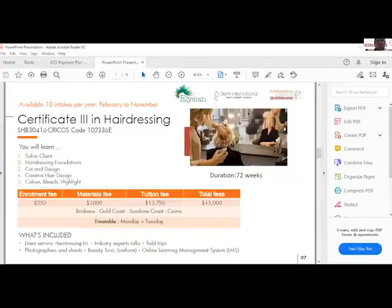So we have the Certificate 3 in Hairdressing. This course is the longest one that we have, going for 72 weeks. It's to learn how to do salon clients, hairdressing foundation, cut and design, color, bleaching. This course has 10 intakes per year. It goes from February to November, and it's available in Gold Coast, Sunshine Coast, Cairns, in all 4 campuses we have.